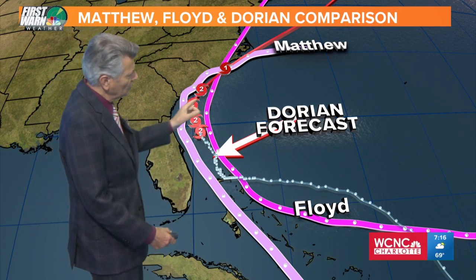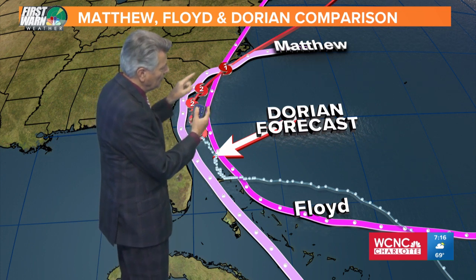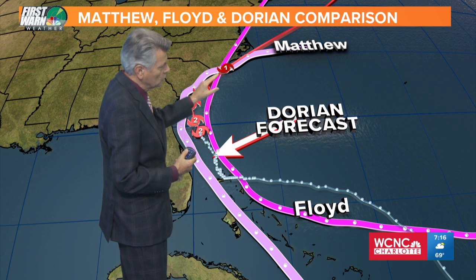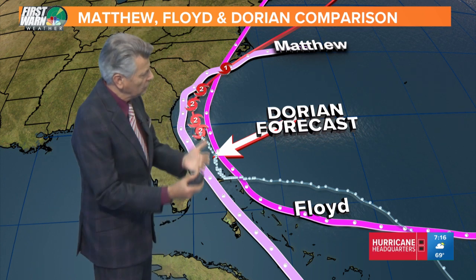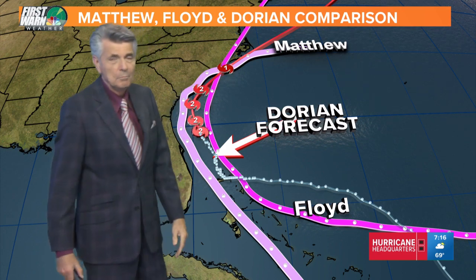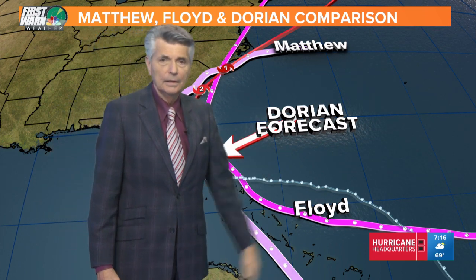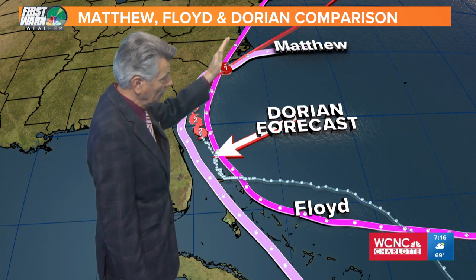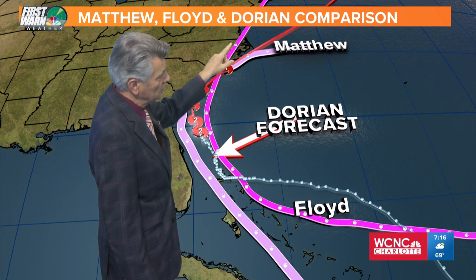Although, you know, you could almost compare it right here. There may be some comparison. It didn't go as far inland, but I think once you get up towards Wilmington, that area, maybe a slight comparison. Certainly didn't come into the Charlotte metro area. Floyd was a major hurricane as far as flooding, and that took a more easterly track, but it did go inland up towards areas around Elizabeth City.